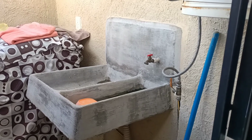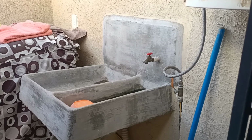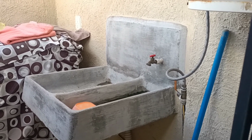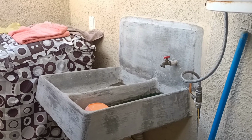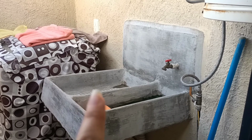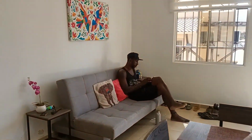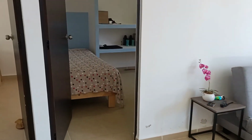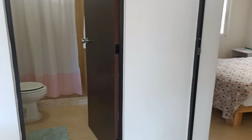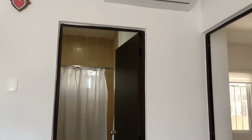So there's a laundromat, like a 5-minute walk away. But for some things we need cleaned right away, I don't. My boyfriend does our clothes by hand in this sink here. Hello. So that folds down into a sofa bed. This is a 2-bedroom apartment. Comes with air con in both bedrooms and this living room here.